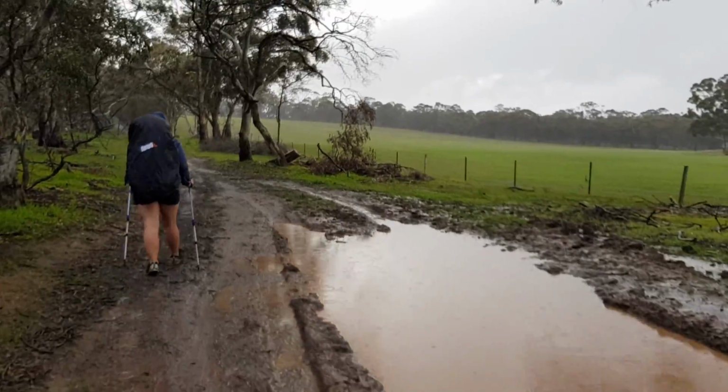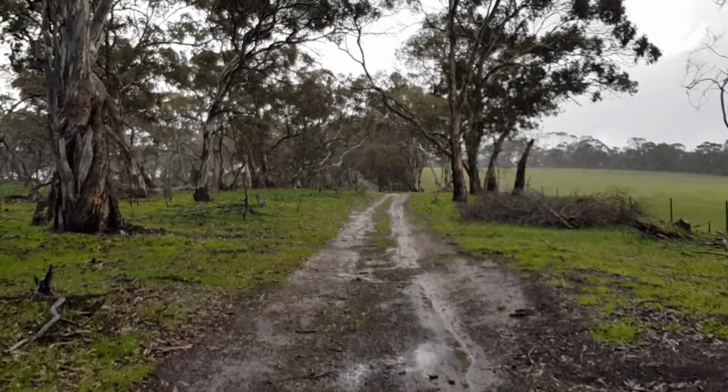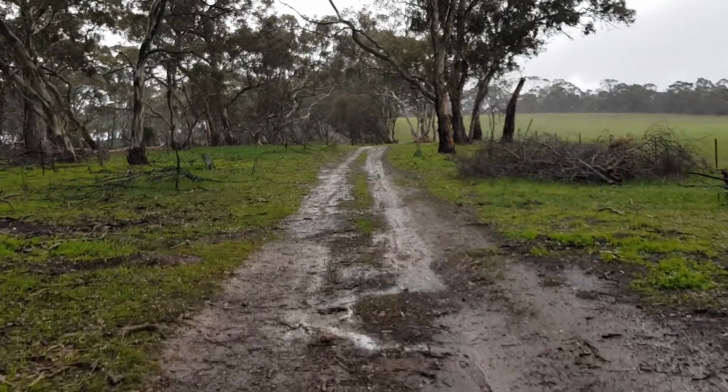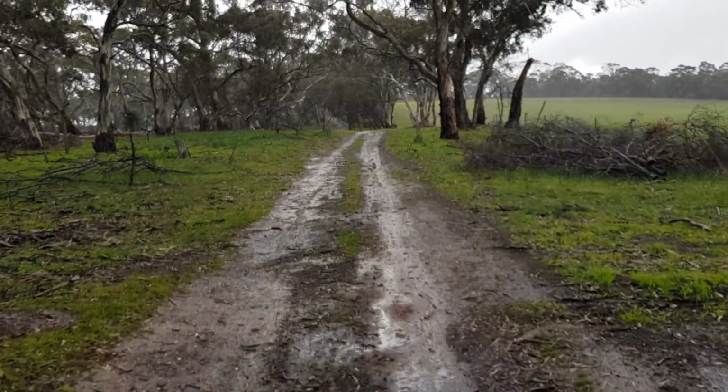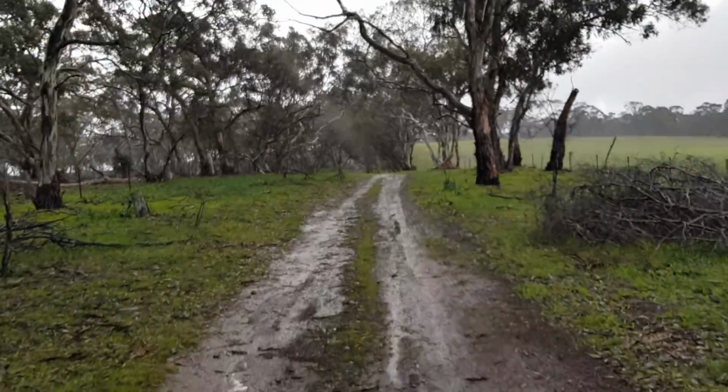It's raining a lot. It's raining, but it's really pretty and it's not windy. So I'm okay. I'm content. And we don't have that much further to go. That's also reassuring.